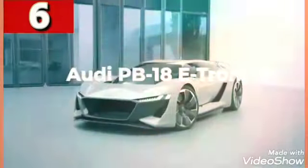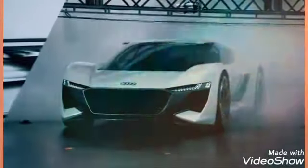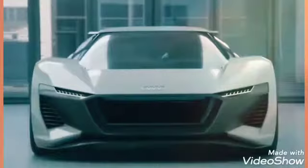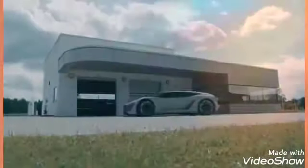Audi PB18 e-tron. Looking like it's taken a trip back from the future, the Audi PB18 e-tron is Audi's attempt at an electric supercar concept. And after being first shown in 2018, they said at least 50 versions of the vehicle will roll off the production line by 2021. It has 3 electric motors, one that's attached to the front axle and 2 on the rear one. Together they're able to generate 661 brake horsepower to allow the car to accelerate from 0 to 62 miles per hour in under 2 seconds.